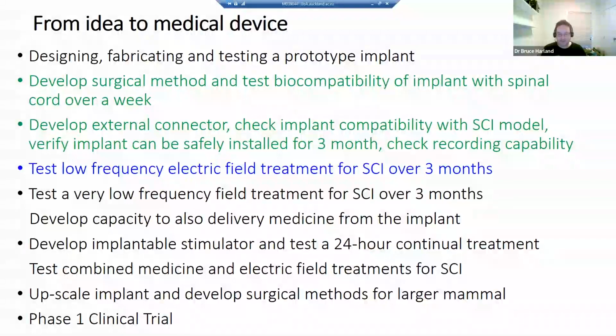So the next step is we're perfectly poised now to test low frequency electrical field treatment, and that's work that I'm lined up to do hopefully in the next few weeks to get that started. We also want to try a few different types of electrical field treatment, and at the same time we're working on developing capacity to deliver medicines from the implant.